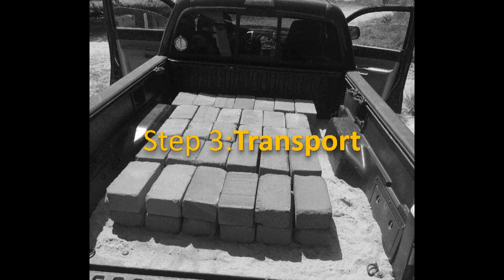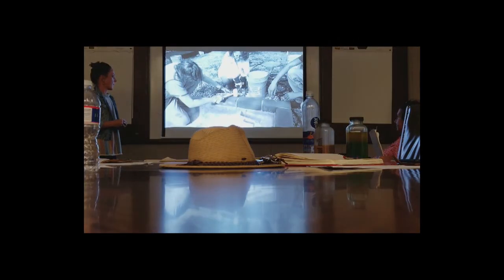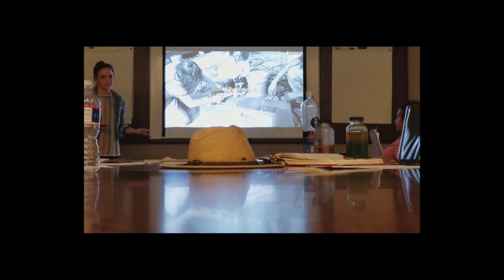And then after you make your blocks, you still have to transport them. You still have to get them to the site. So it's not just a material that at this point you can buy off the shelf and get delivered. Then finally step 4, get to build it.